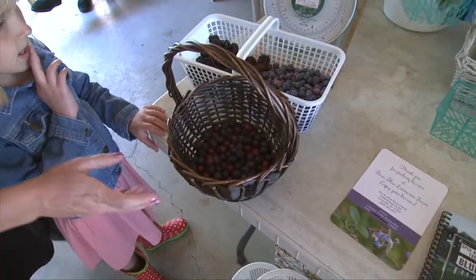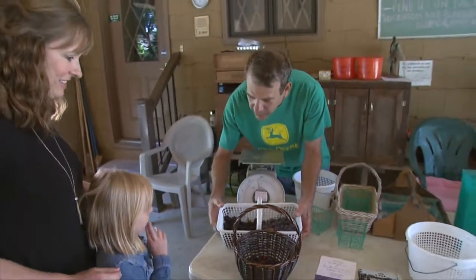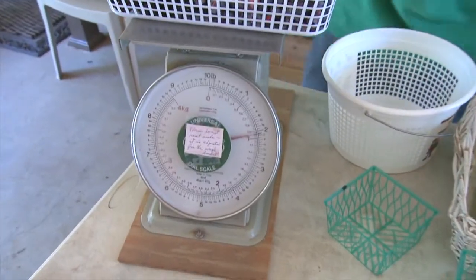Well, when you get here, you grab a couple of buckets, go out and pick berries, bring them back, weigh them. Oh, so you picked all these berries? We did. Wow, those are great looking berries. So what we do is we put them on the scale and weigh them, and we figure out how many berries you've got. So you don't need to bring anything, except you might want to bring a belt, wrap it around you and attach your bucket to your belt.